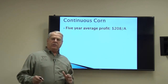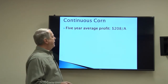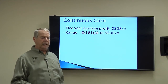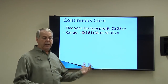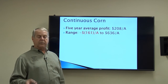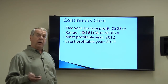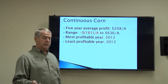So of the 5 systems, the first one that I'm going to talk about is continuous corn. And if we look at the average over the 5 years, the average profit was $208 an acre. However, there was quite a range from a negative $161 per acre to a positive $636 per acre. The most profitable year in the continuous corn was 2012. The least profitable was 2013.